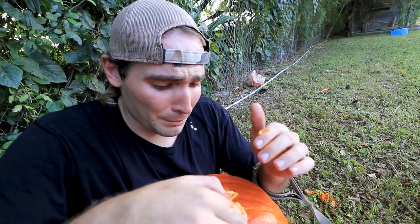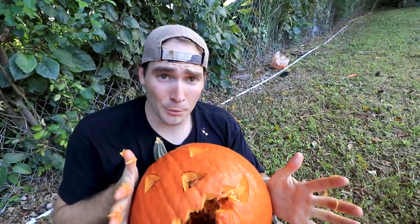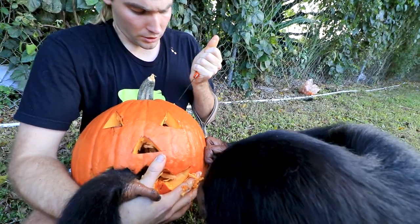They're not very good, guys, but we've got to pull all of this stuff out. So let's cut open the top. While Limbani digs out seeds from in there, we're gonna cut a bigger opening.